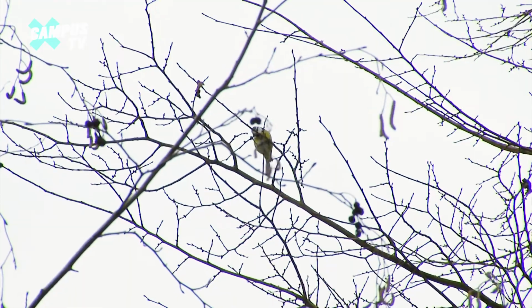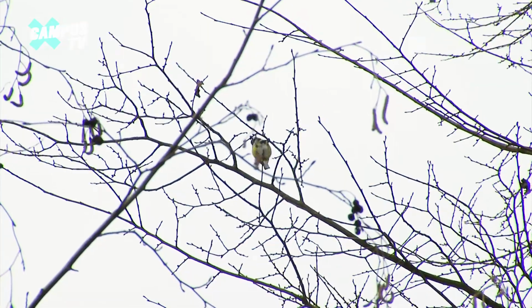I think it might be very useful that we see how the birds react to the light, and that we can achieve more birds and more species diversity to come here to campus and make the campus more bird and animal friendly.